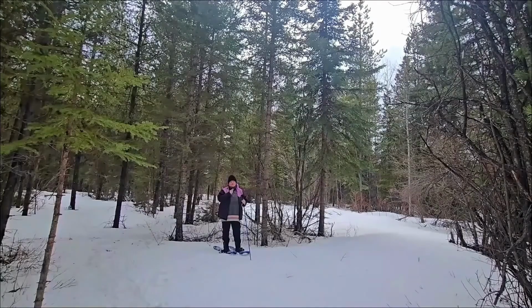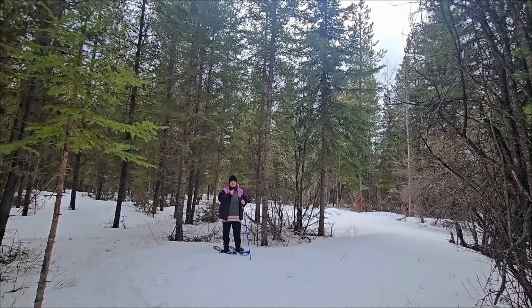Let's go a little further back to where that windstorm took down that treetop and make a little brush pile. Just try it out, do some clippings, and put a game cam up. See if anything uses the brush pile. It'll be a fun little experiment, and I'll show you sometime later in the video what happened. Let's go.